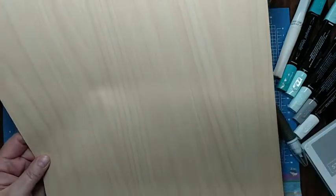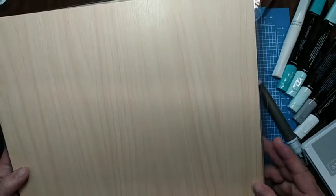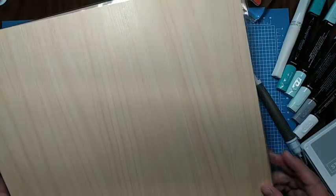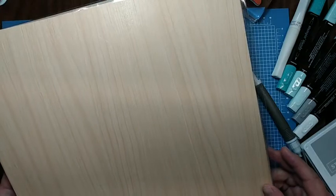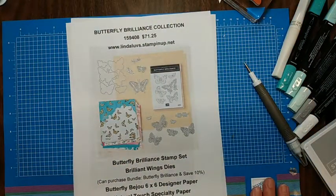So again, this is only available during this promotion. So once this whole promotion, the butterfly bouquet as they call it, ends, then this will go away. This will not be available in the 2021 annual catalog, which is coming up way quicker than you can imagine.